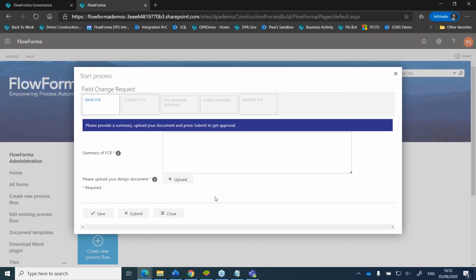You have forms in construction that are mainly check sheets. So any of the permits that you might be dealing with, for example, will be more check sheet focused. Just to explain, the system can also handle complex data, including tabular data and so on. But that's not necessary for a field change request. So just to let you know that that's a possibility.